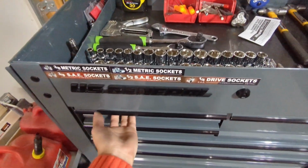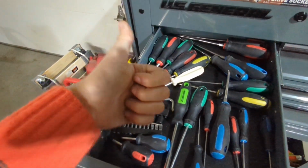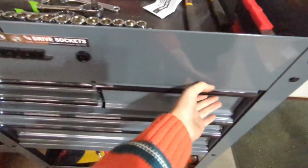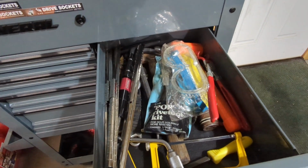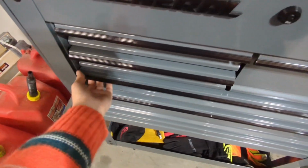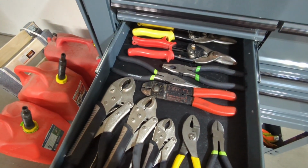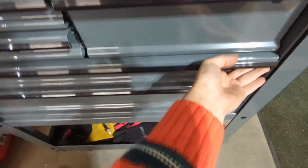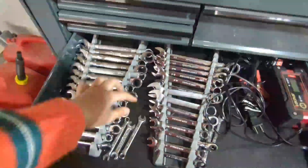But then when you get into the drawers, beware the mess of my screwdrivers. It's kind of a mess, but it's kind of organized at the same time. And then there's the random junk drawer, I guess, if we would call it, the bigger stuff. And then we have, if I can find it, my pliers and other stuff, and clippers, and then I have, if I can find it, not my sockets, my wrenches.